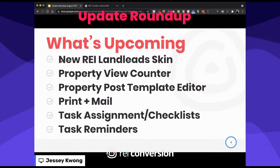Also, we're working on something called a property post template editor. We have our standard property post, and it follows a certain order. So what we're building out is the ability for you to reorder things, so every time you create a property post, it will be in the order you like it. Obviously, you can always come back and add different blocks or elements to it, like a video or whatever it may be. But we're going to allow you to save your own template. So that is coming out.